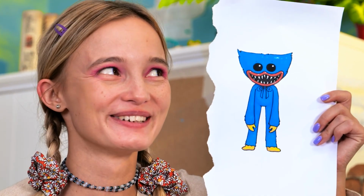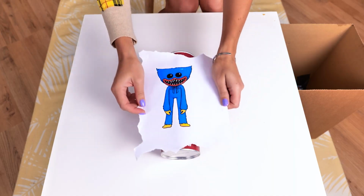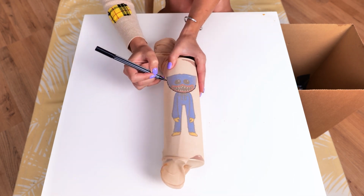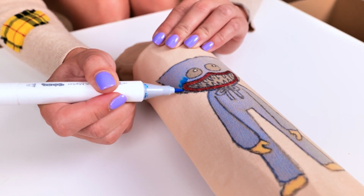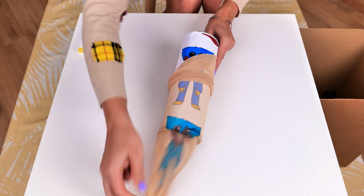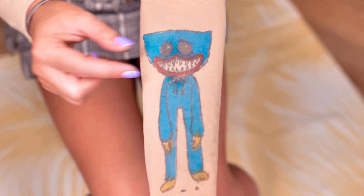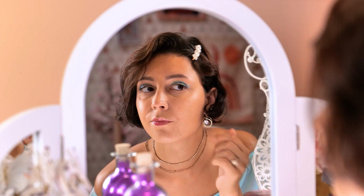Ha! I'm gonna be a tattoo artist. Apply sketch to something round like a can. And now I'll just draw on top of the sock. It's a skin color, so no one will notice the difference. Done! Let's try it. Oh, this Huggy Wuggy is so cute!